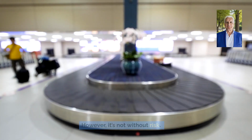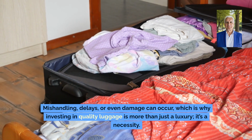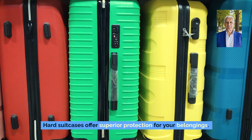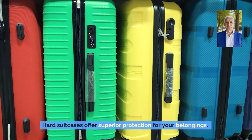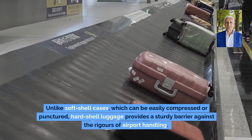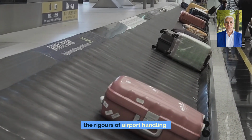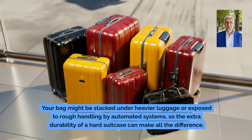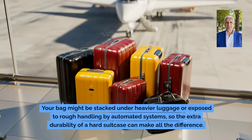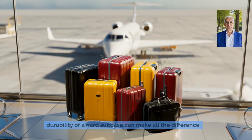However, it's not without risk. Mishandling, delays, or even damage can occur, which is why investing in quality luggage is more than just a luxury. It's a necessity. Hard suitcases offer superior protection for your belongings. Unlike soft shell cases, which can be easily compressed or punctured, hard shell luggage provides a sturdy barrier against the rigors of airport handling. Your bag might be stacked under heavier luggage or exposed to rough handling by automated systems, so the extra durability of a hard suitcase can make all the difference.